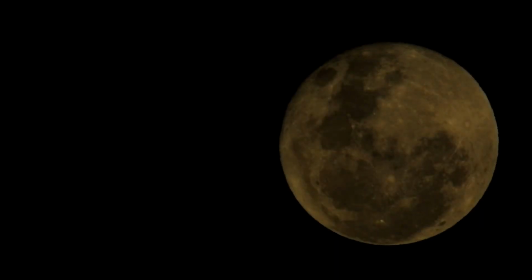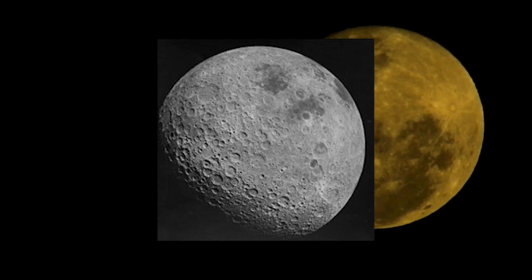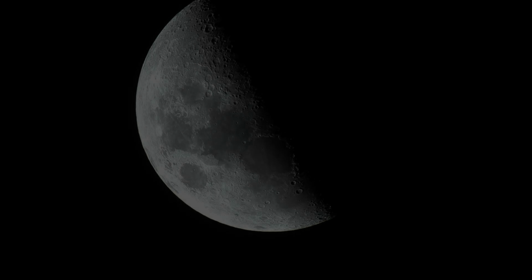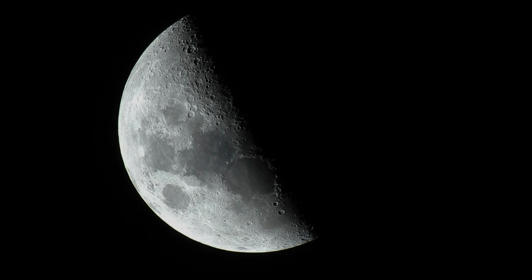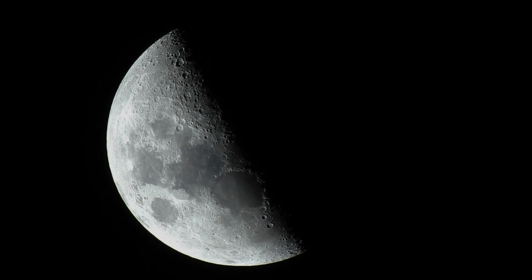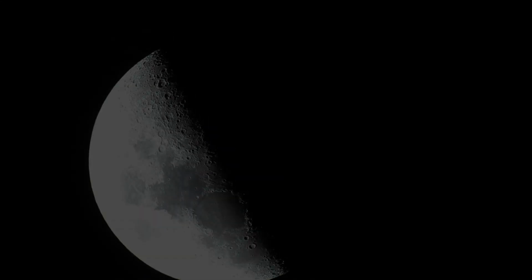Have you ever seen the dark side of the moon? Well, this is what it actually looks like. The dark side of the moon even has water in the form of ice. This is because the moon's temperature can range from negative 173 degrees Celsius to 127 degrees Celsius, and there are some craters that are permanently shadowed, meaning no sunlight can reach it. This results in those areas always being around negative 173 degrees Celsius.